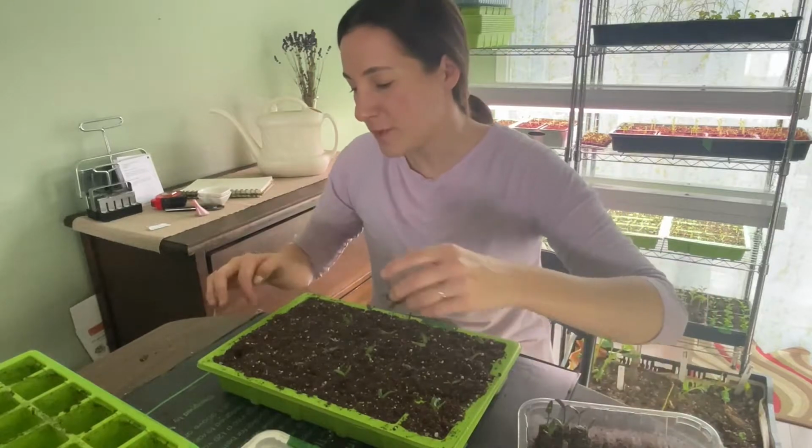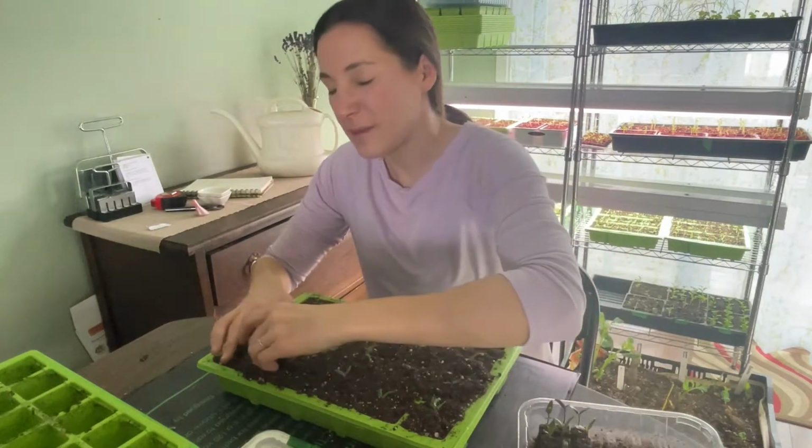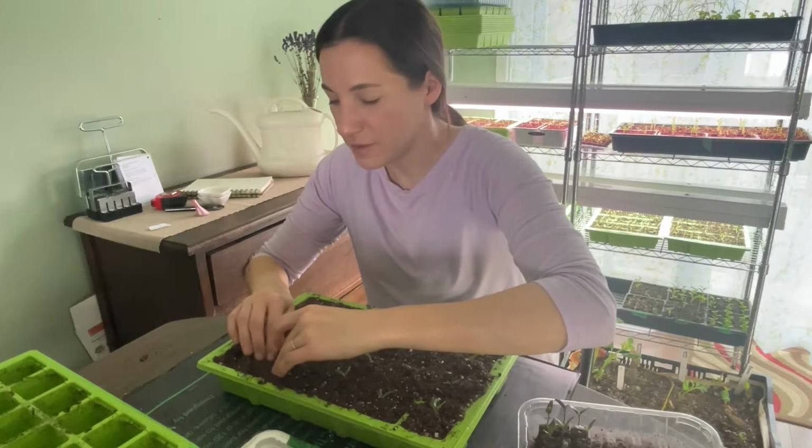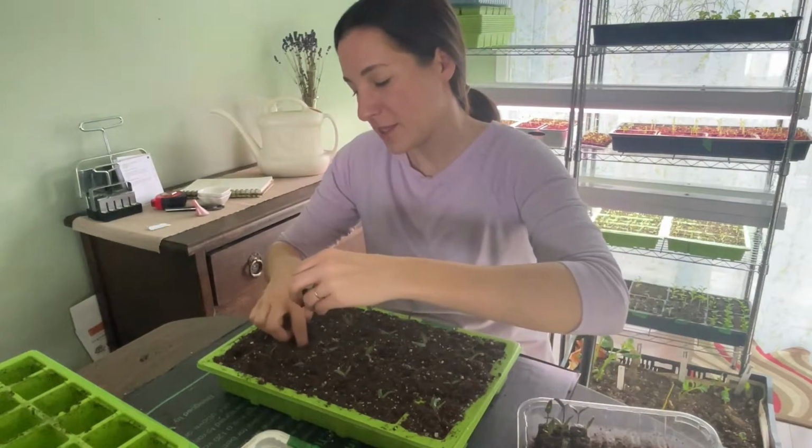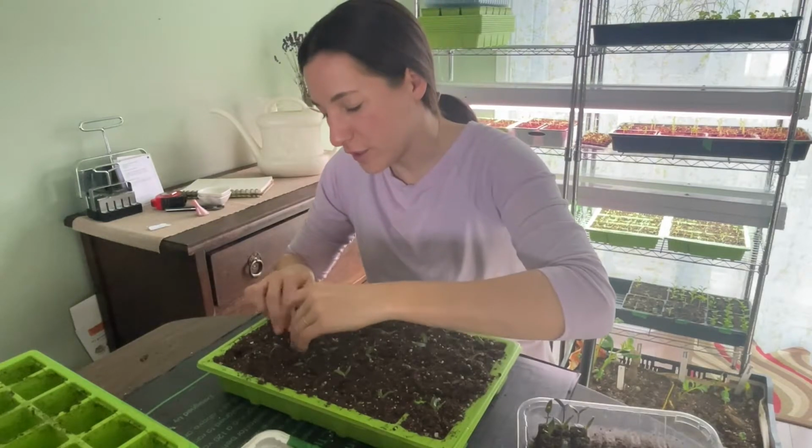So the other terms you might see would be organic, and I think most people know what that means. Organic crops are grown without the use of synthetic pesticides, herbicides, and fertilizers.